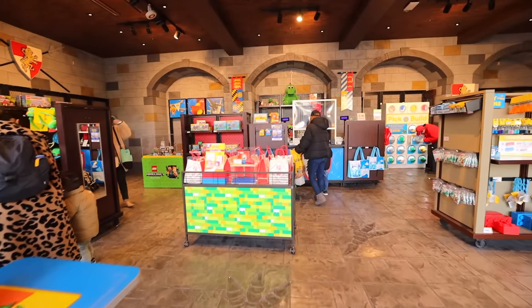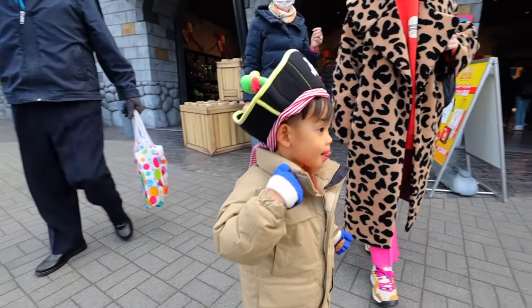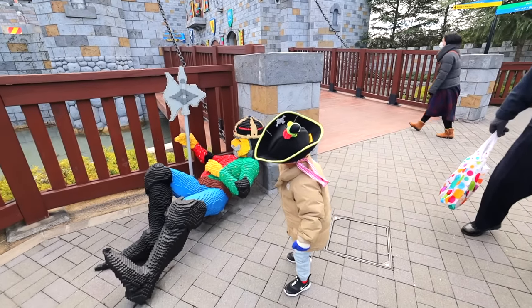There's also several shops scattered throughout, and it may be fun to let your little one choose an accessory to help them feel like they're part of the park. He's sleeping, Wolfie.